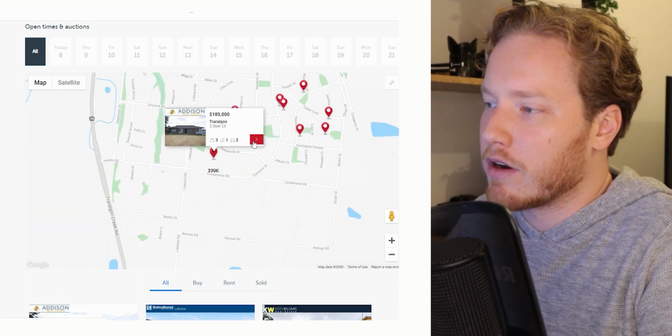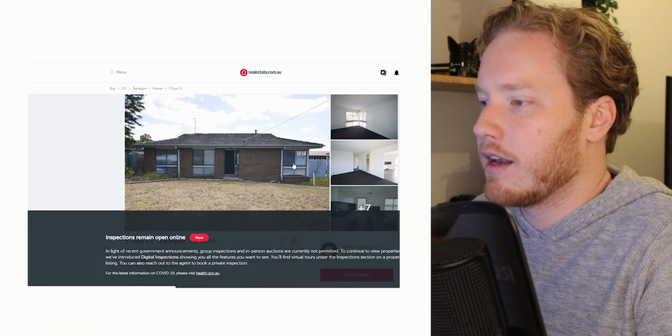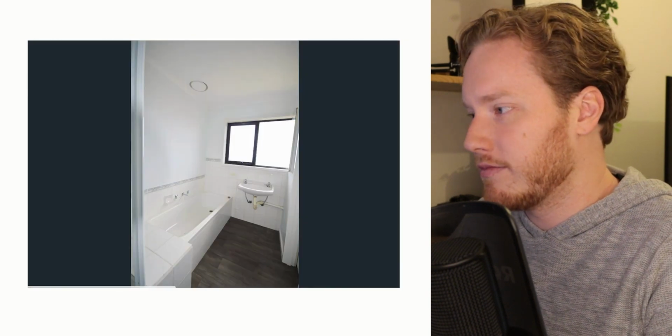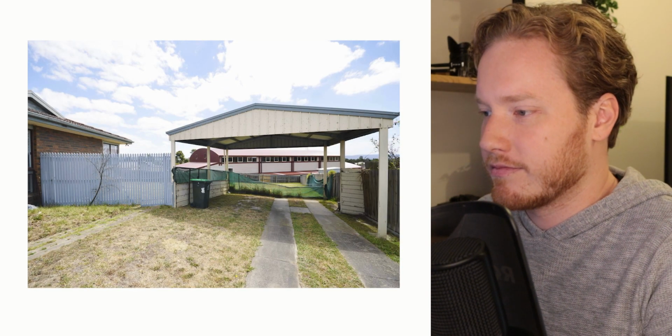So let's have a look at this one, for example, here in Dyer Court. Now, if we jump through to the photos, it's a brick home. Looks in reasonable condition. So that gives us a good idea about the property, right? But we don't know anything about the area.